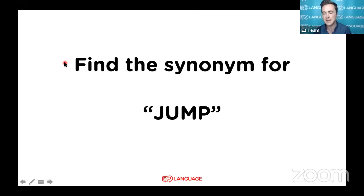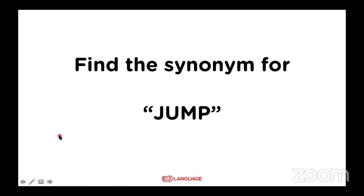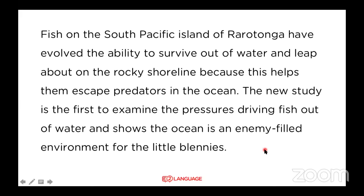I want you to find the synonym for jump. I'm going to show you a whole paragraph. I'm only going to give you 20 seconds to find the synonym for jump. Your time starts now. Jump. Did you find it? Good, Abid, Malene, Adris. Well done. 10 seconds left. Three, two, one, stop. Cool.